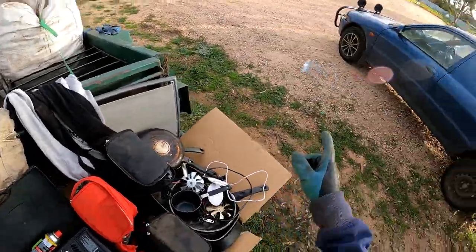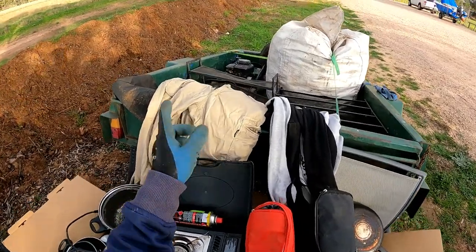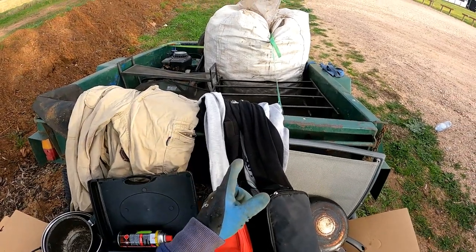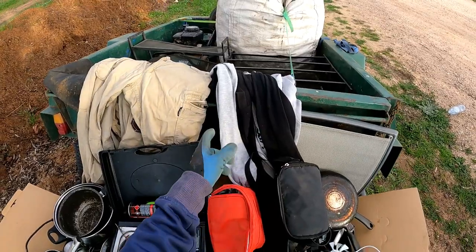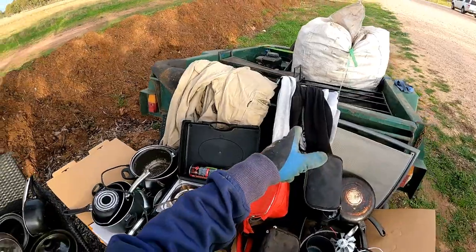I'm going to give them a wash. I've got a bottle running away over there. And see if I fit into them. If I don't fit into them, I'll just donate them. Doesn't look like there's any holes in them. Also, the set of tracksuit pants here and the jumper. Going to do the same with that. I've got a funny feeling I'll fit into those tracksuit pants.